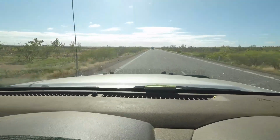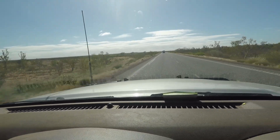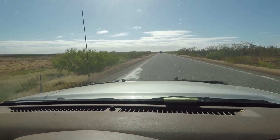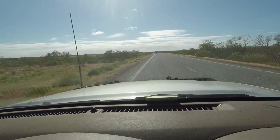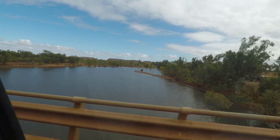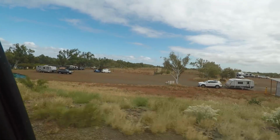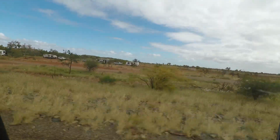We've just gone over the Cane River. According to the map, there's actually a bit of a campground here where you can camp overnight, but haven't actually seen where it is yet, so maybe it's not here anymore, or maybe we've missed it. No, I missed this. Oh, this is the Rogue River, and wow, there's a lot of water here. There's a campground, 24-hour stopover, a few people in there. I missed the sign. Oh, we'll get it on the way back.